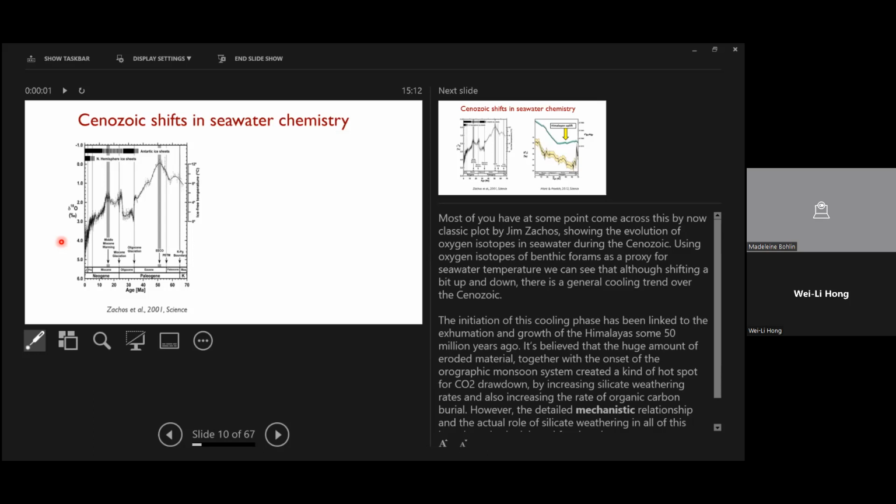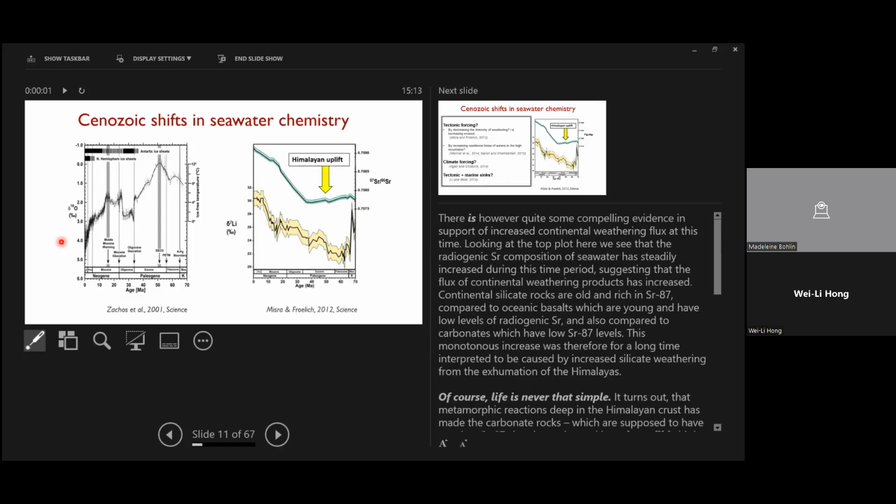But one of the prevailing theories is that we have the uplift of the Himalayas sometime 50 million years ago, and that created some kind of hotspot for silicate weathering and CO2 drawdown. Essentially this massive orogeny just created so much fresh material. And also we have the orographic monsoon system, right? So we've just created this hotspot for weathering and CO2 drawdown. Like I said, it's been very debated whether or not this is true and how silicate weathering actually relates to the CO2 drawdown. But there is some quite compelling evidence to suggest that we do have an increase in the continental flux during this time.